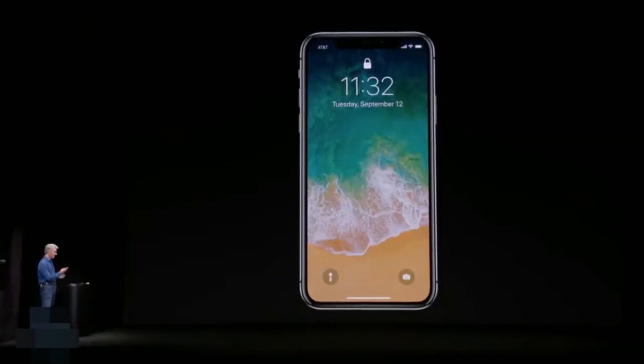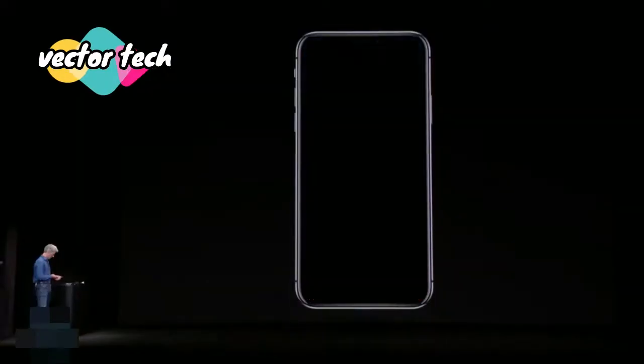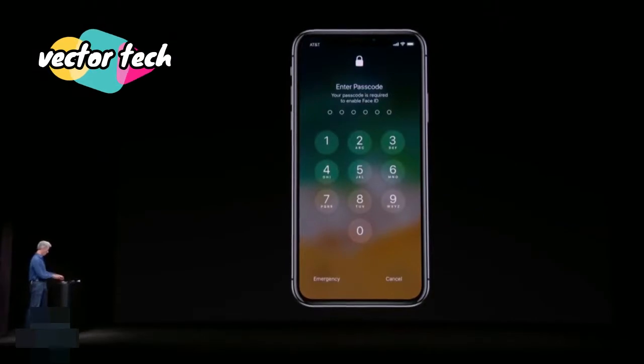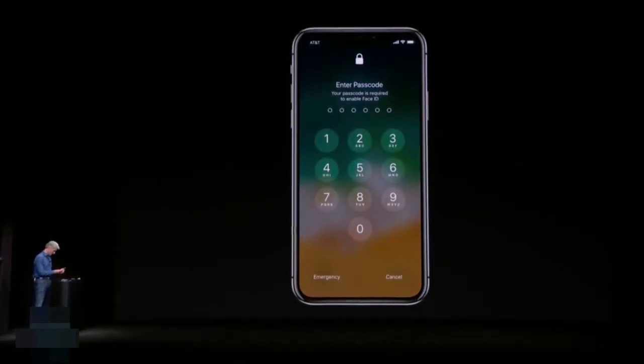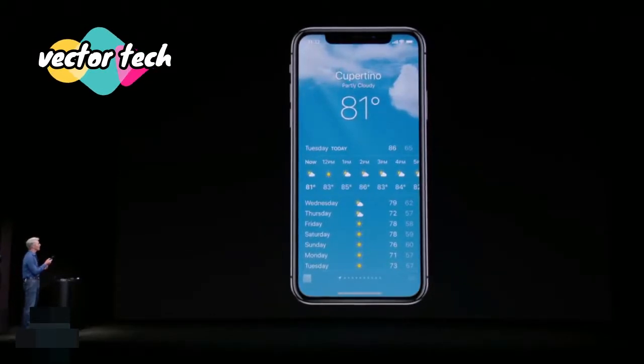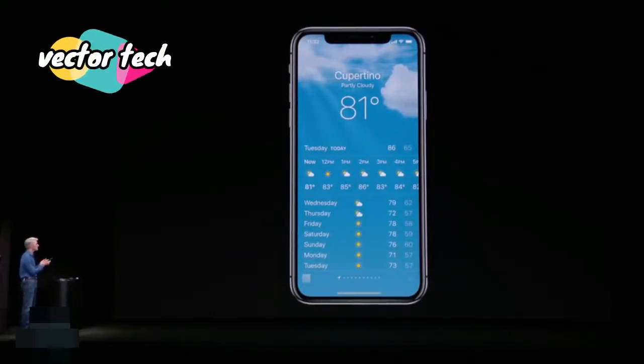Wow, well, I'm absolutely thrilled to be able to give all of you your first live look at iPhone 10. Now, unlocking it is as easy as looking at it and swiping up. And, you know, let's try that again. Let's go to backup here. And I'm just gonna go into the weather app here, and you can just see how apps look when they take advantage of the edge-to-edge display.